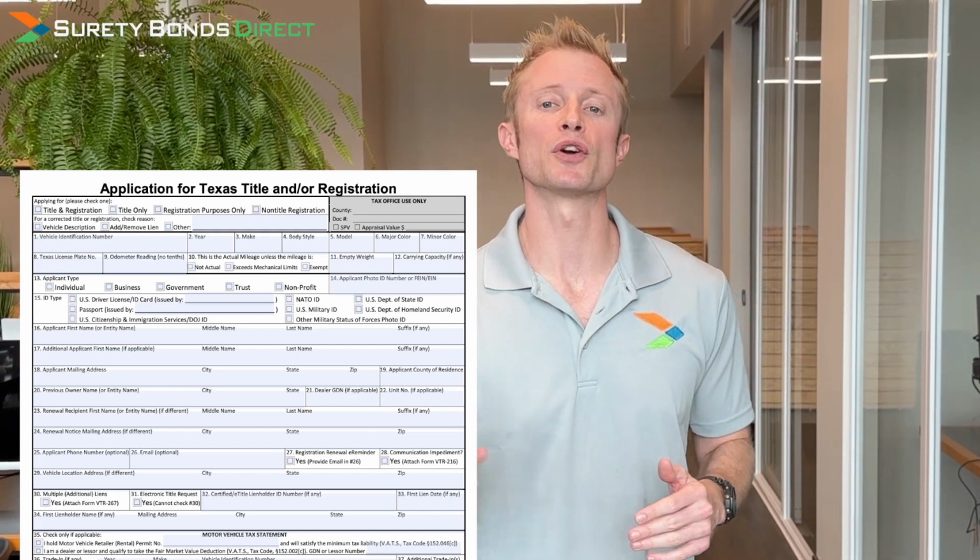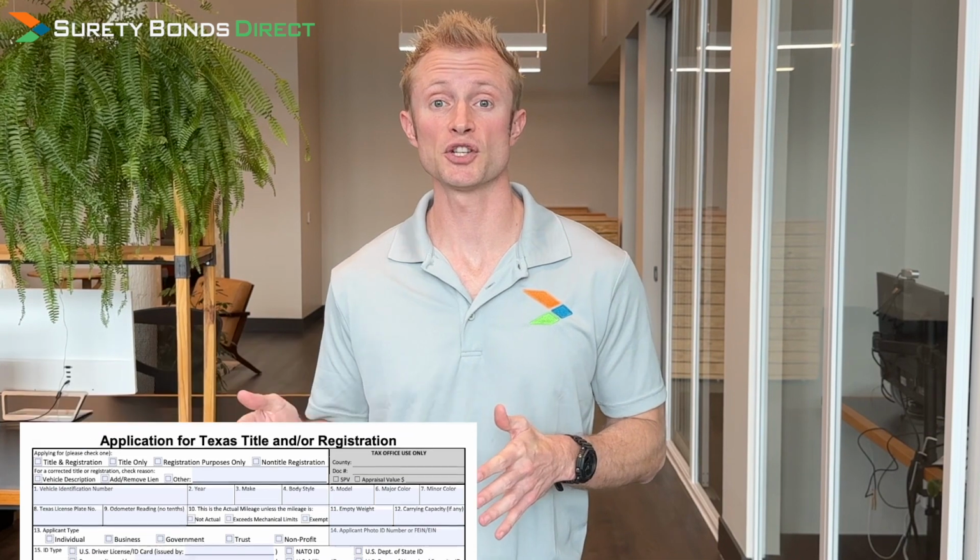I believe the number is 130-U. You must show proof of liability insurance on the vehicle. Keep in mind, a title bond has nothing to do with insurance that protects you from car wrecks or bodily injury. Once you submit the application, Texas DMV will issue you a new title with the term bonded written across it.